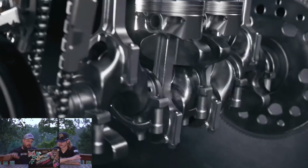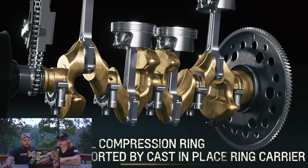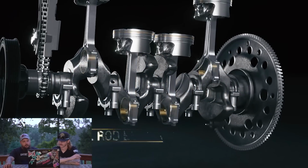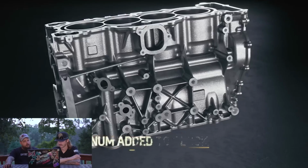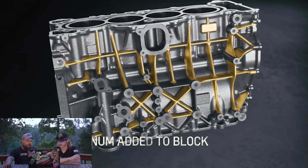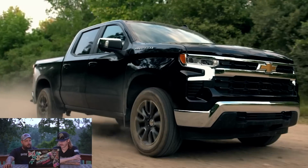The 2.7 liters makes 310 horses and an impressive 420 foot-pounds of torque, enabled by its strength and durability. And now it's even stronger. We stiffen the crank by 30%, and we've employed proven turbo diesel design techniques for many of the components throughout the engine. We added a kilogram of aluminum to the block in the form of additional ribbing and stiffening. Beefing up and strengthening the engine has allowed us to crank up the output and make it smoother and quieter at the same time.